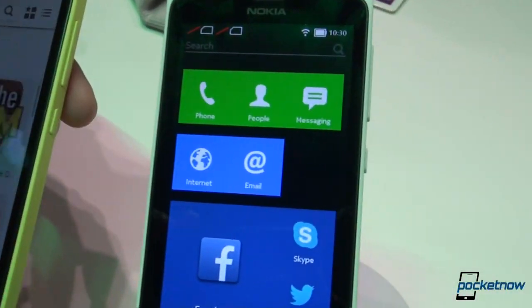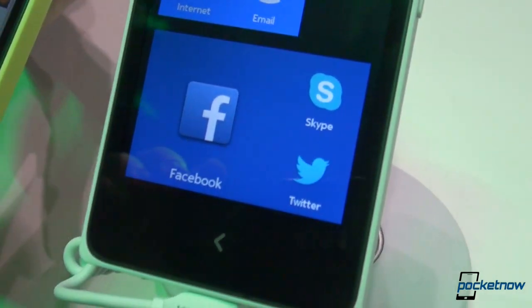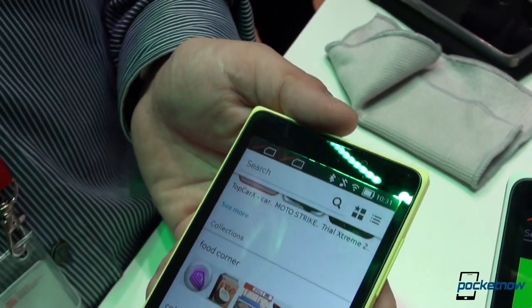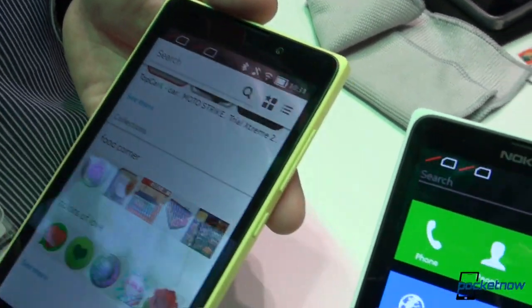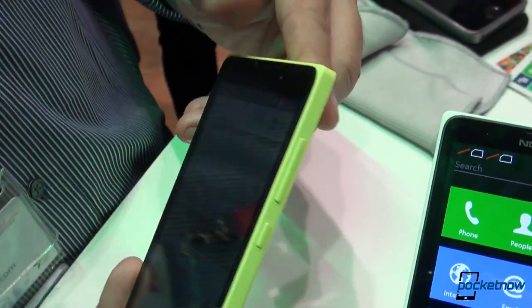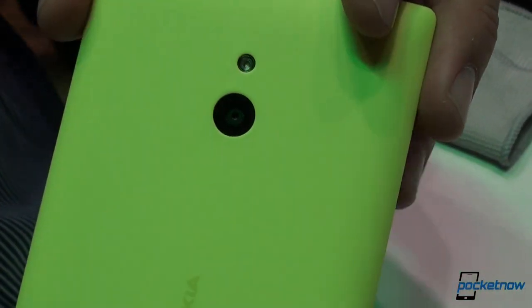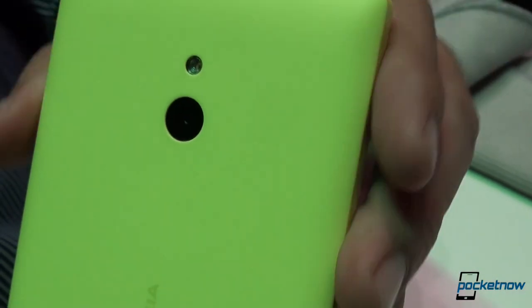And obviously, even though these phones are focused on the entry-level market, you have to remember, the Asha phones are for the entry-level. We're even talking about a 29-euro Asha phone. These ones are focused on the €99 market. And they are completely different because the Lumia phones are going to be the more higher-end phones.